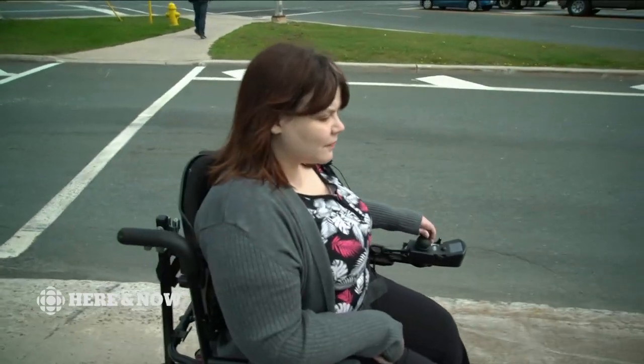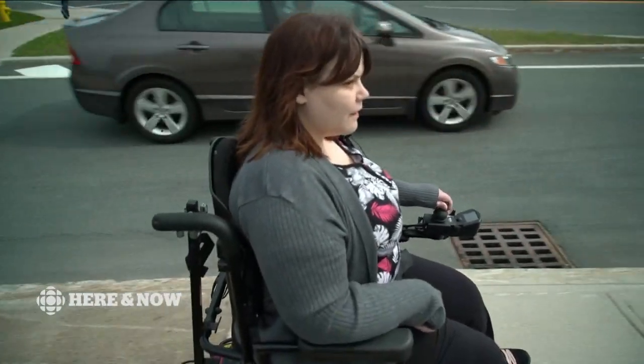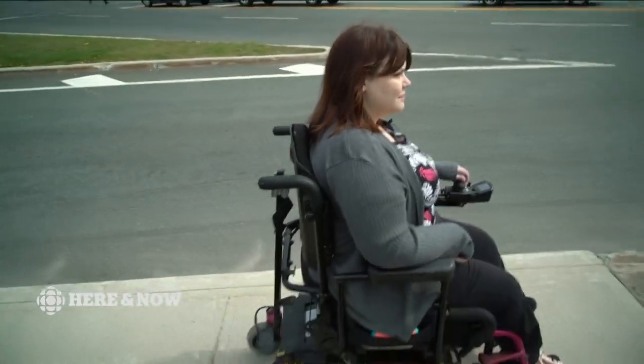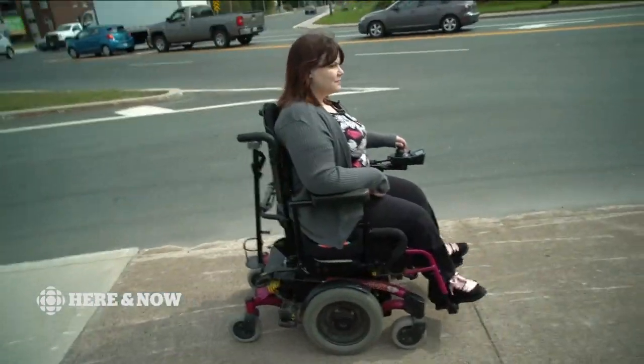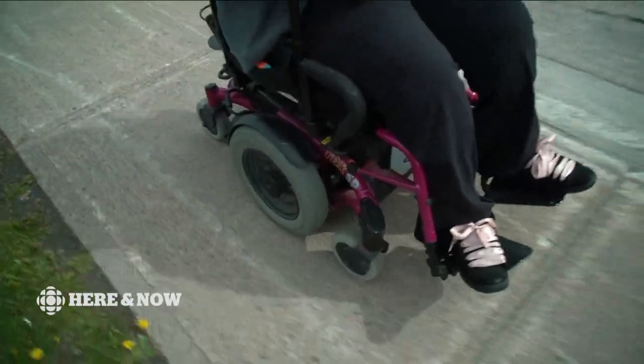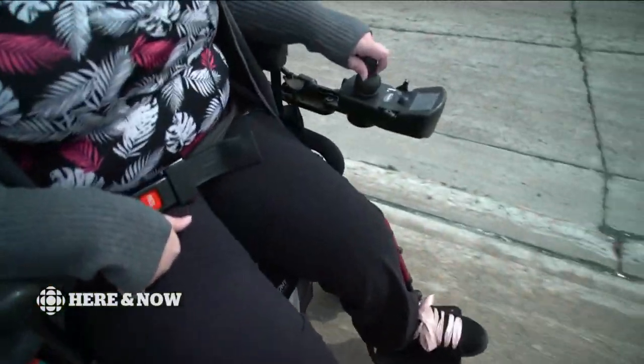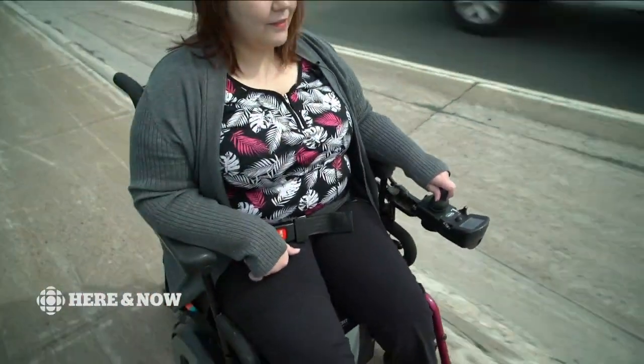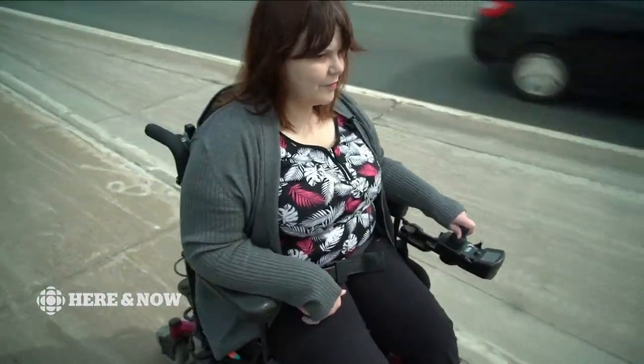I don't think society in general views persons with disabilities as having sexual feelings. Now, some people don't. Some people in the world at large don't have sexual feelings. And I don't think people realize that it's the same for persons with disabilities. We can have messy breakups, just like able-bodied people can.